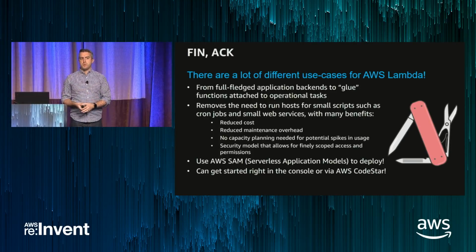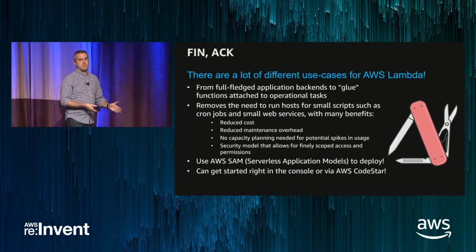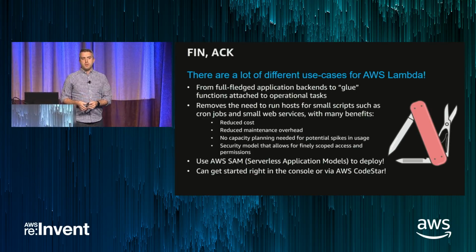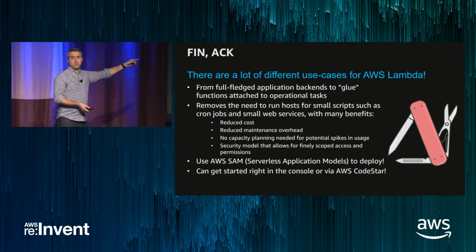Earlier today, I ran into a customer in the hallway, who told me about how his Lambda and API Gateway setup did about 8 billion requests last month. It's going to do 10 billion requests this month and probably more next month. And these are the kind of stories that we're hearing every day in this space, and so it's very, very exciting. Take a look at SAM for deploying your serverless applications.